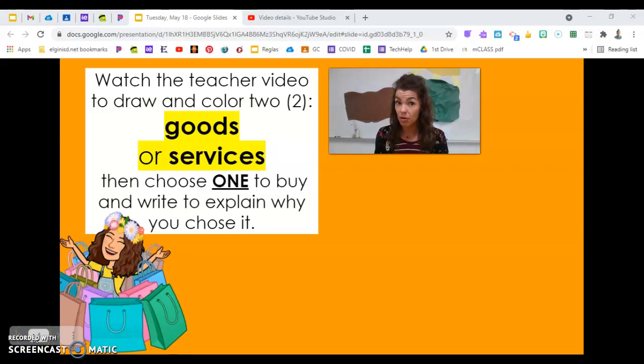Now that we have studied Pebble Go and we got our supplies ready, journal, crayon, pencil, what are we doing? Our instructions tell us to watch this teacher video, to draw and color 2 goods or 2 services. But then we have to choose just one to buy and write to explain why you chose it. Remember, our money is scarce. We don't have enough, so we can't buy everything we want. Right now, we're going to draw 2 things, but only pick one to buy with our money.